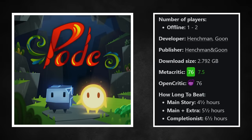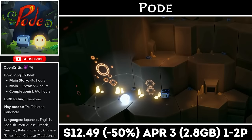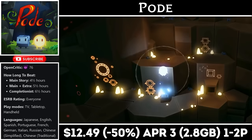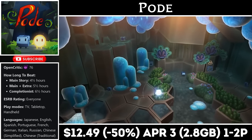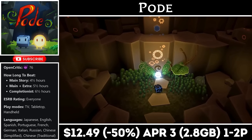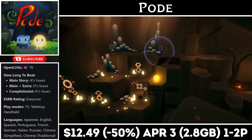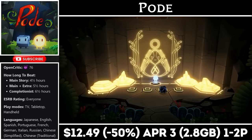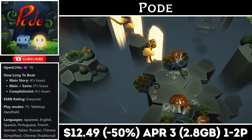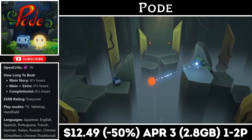Code is a puzzle-style adventure game with a main story that will take around 4 to 6 hours to complete, and it's available for one or two players in local co-op. In fact, this game was designed with co-op in mind, and it really is a blast if you have a friend or a family member to play with. It's a story about a rock and a fallen star solving puzzles together in a stunningly beautiful world. You'll explore an ancient cave system to uncover its hidden secrets, and you can even combine the two characters' special moves together to overcome the tougher puzzles.